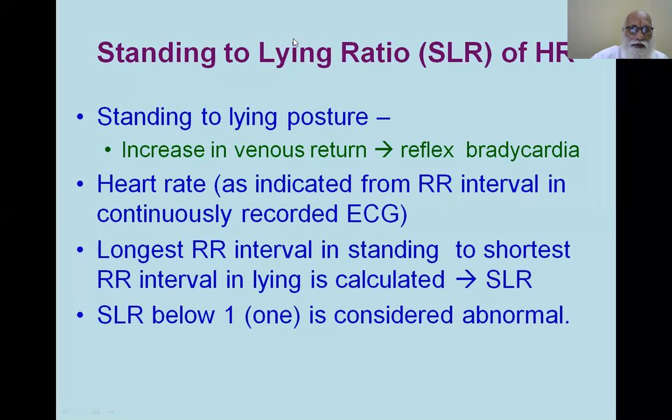Earlier we were shifting from supine to standing. Now it is the reverse of it. From the standing position, the subject is made to lie down. The ratio of the heart rate is the one which is assessed in this change. So standing to lying posture is attained, and when it is done, actually venous return will be better. In the lying position, the venous return will improve, so it will increase. That reflexly, through an increase in the BP first, in turn will produce bradycardia.